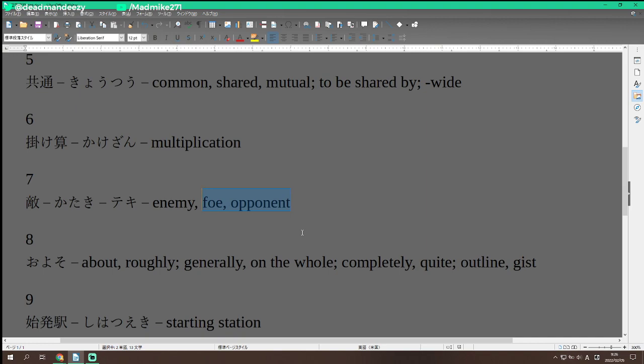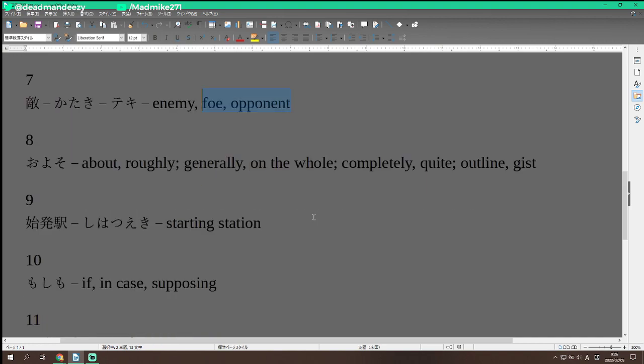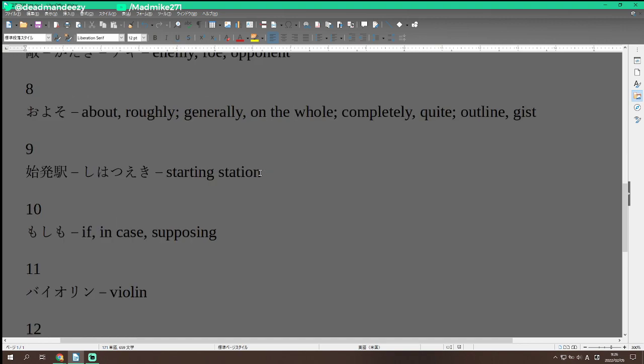Kataki or teki. Lots of strokes in this one, so it's taken me a minute to write it down 10 times. Kataki or teki is an enemy or an opponent. Also, where you learn if you play video games. Number 8 is oyoso, which is about, roughly, generally, or on the whole.